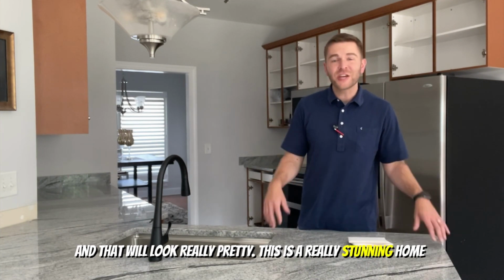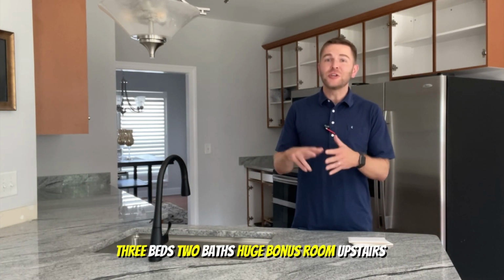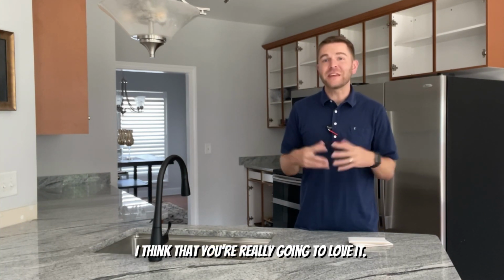So this is a really stunning home. It is just over 2,300 square feet, 3 beds, 2 baths, huge bonus room upstairs, but a beautiful front porch that overlooks the park. And so I think that you're really going to love it.